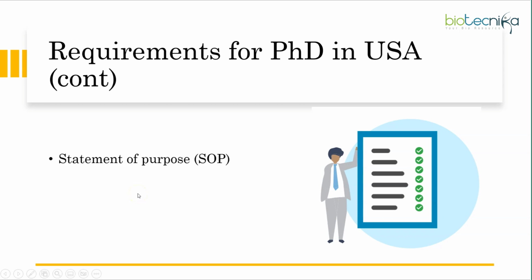Some more requirements are the statement of purpose. What is SOP? It's a statement of your academic skills, awards you have earned for different extracurricular or educational activities, and most significantly, the research you have done and the topics you're interested in.